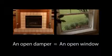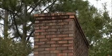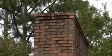Another no-cost way you can save: when you're not using your fireplace, keep the damper closed. Keeping the damper open when the fireplace is not in use is like keeping a full-size window open, allowing valuable heated air to escape right up the chimney.